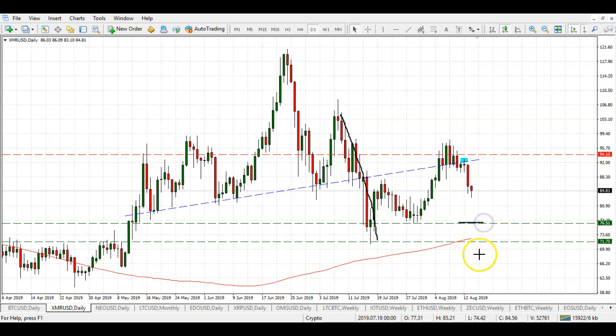76.5 again as our first price target, and 71.75 again as our second and final destination. We can also find here the 200-day moving average. What a coincidence, guys. Showing up right here, right on time. So yeah, stop loss level, guys. It's slightly above that neckline and that breakout point at 94.10.